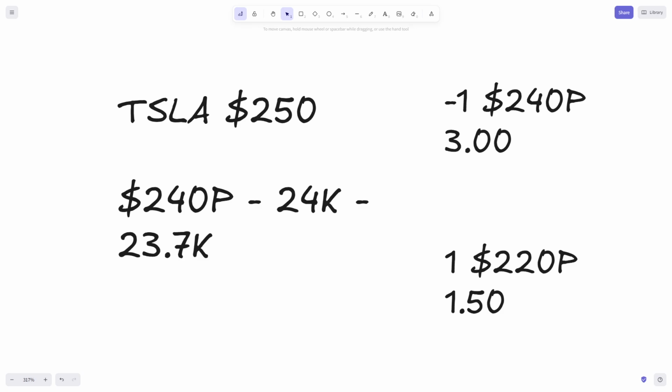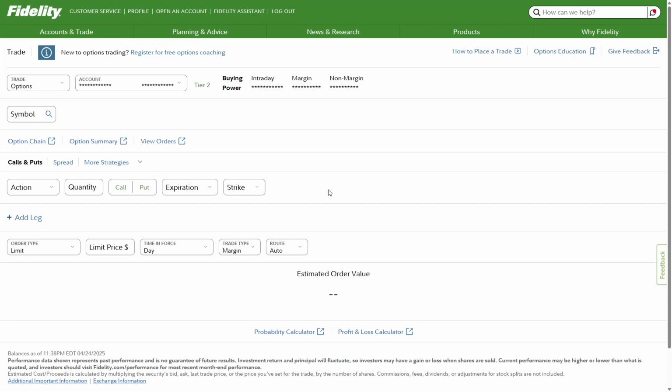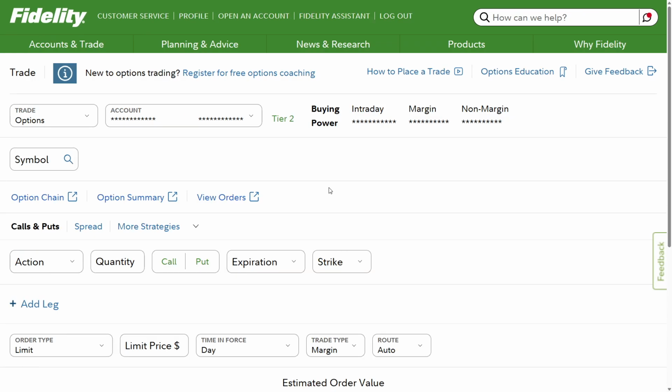So next, I want to hop over to Fidelity. Once again, I also whited out some of my personal information on the screen, but let's zoom in a little bit so you guys can see this. So this is on Fidelity's platform.